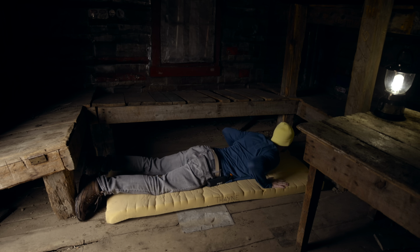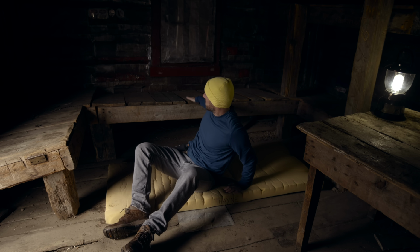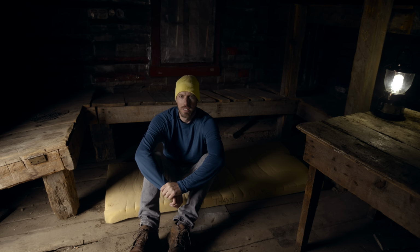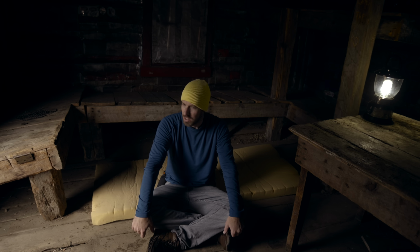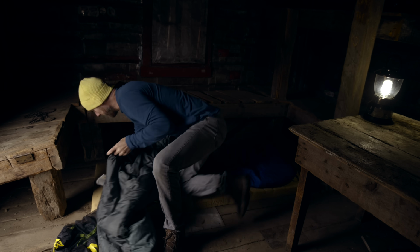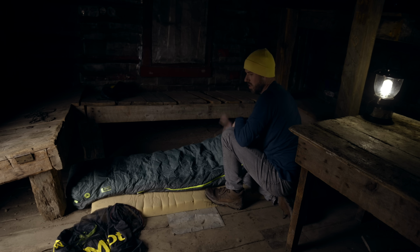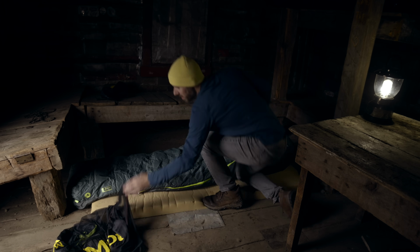Home sweet home. Yeah, that'll have to do. I was expecting to be sleeping up on here though, but... Do you think they have hantavirus up here? So I don't have a winter sleeping bag. I have two summer sleeping bags. So I wonder if we put my sleeping bag in this sleeping bag. Mummy bag inside of a mummy bag. That should keep us warm.